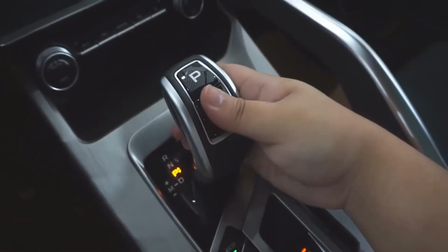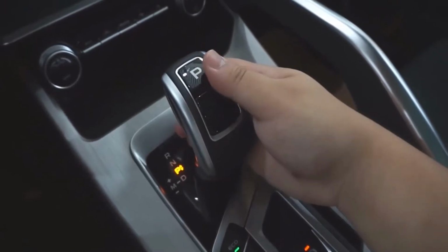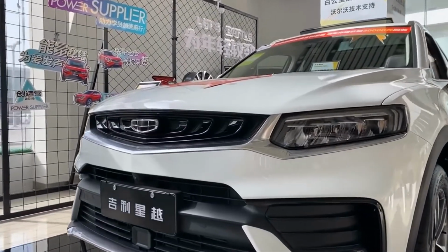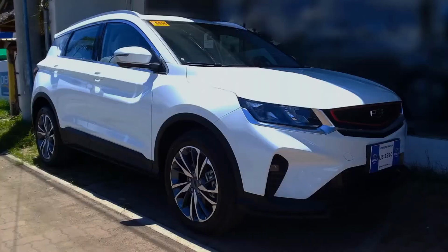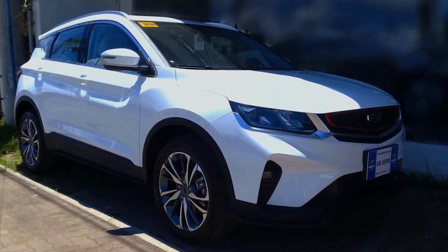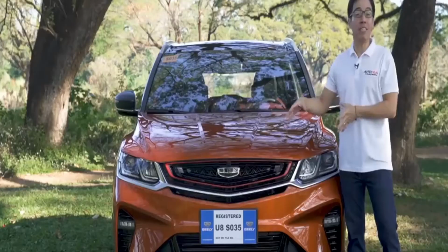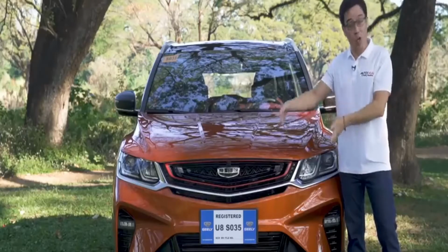You'll like the Coolray's handling and the amount of power the engine produces with each accelerator press. If you want a car with a lot of tech toys, the Coolray has a lot of them, undercutting even the biggest and more expensive crossovers in the Philippines. Finally, you'll like the Coolray's general build quality, especially when viewed up close.